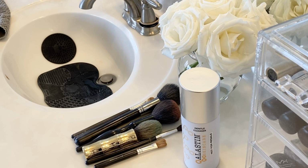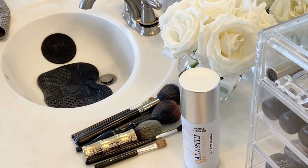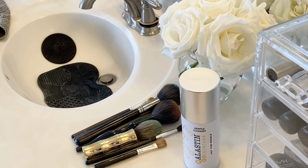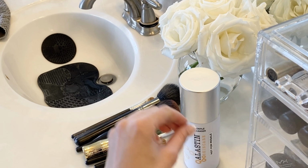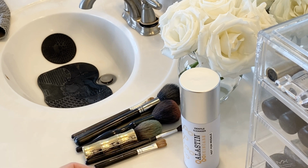So what I use to clean my brushes is actually my face wash. This face wash is really nice by Alastin because you don't need a lot of the product in order to clean your face or your makeup brushes. So you just put a little bit onto the brush, and then I'll use these 2 mats that are in here from Amazon to brush the face wash into the brushes, and I'll kind of brush it into the mat to break up the product that's in the makeup brush and wash it away and leave it clean.